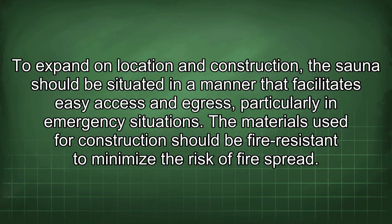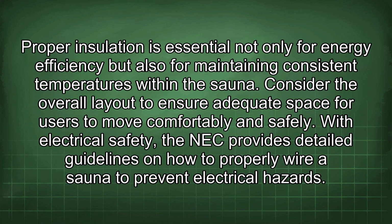To expand on location and construction, the sauna should be situated in a manner that facilitates easy access and egress, particularly in emergency situations. The materials used for construction should be fire-resistant to minimize the risk of fire spread. Proper insulation is essential not only for energy efficiency but also for maintaining consistent temperatures within the sauna. Consider the overall layout to ensure adequate space for users to move comfortably and safely.